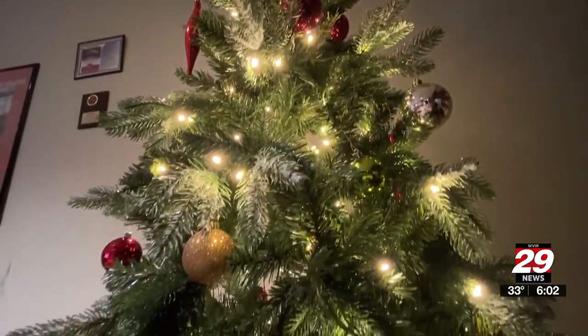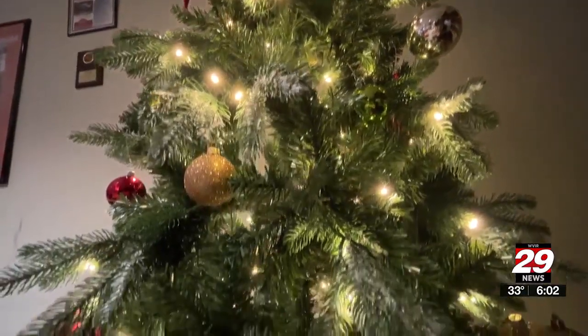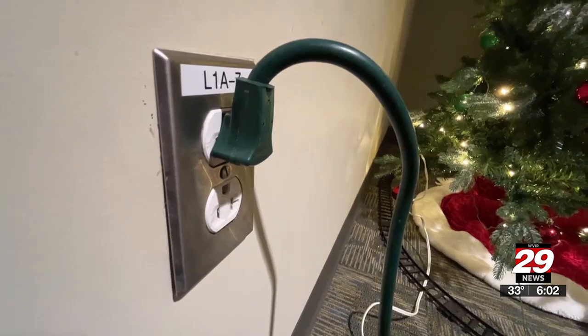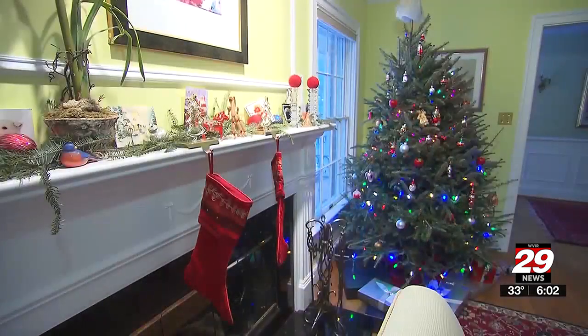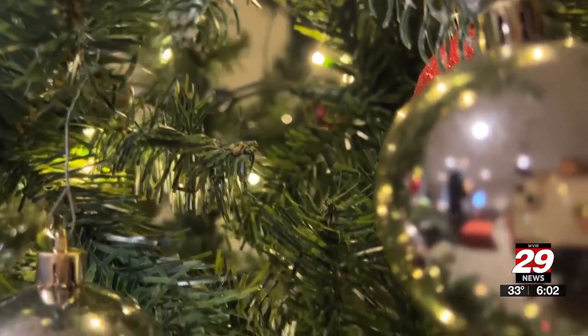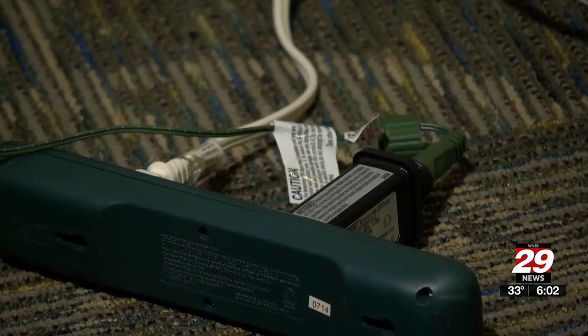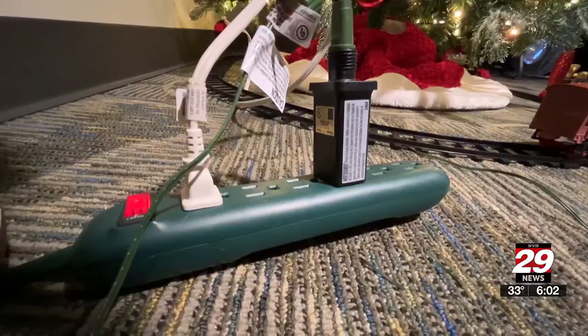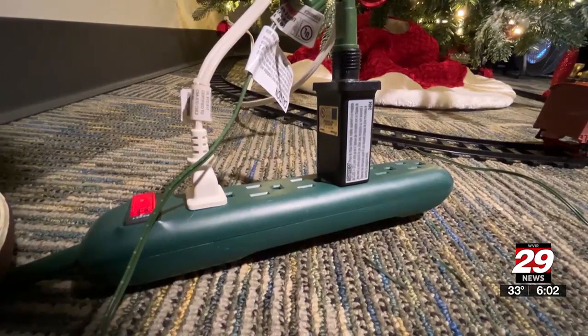Another concern is what you're doing to light up the season outside of the kitchen, especially when extension cords are filled with plugs. With Christmas lights or any decorations, the wiring can start to get hot. That can start a fire. To be cautious, Phillips advises using surge protector cords. Extension cord, the wiring. A surge protector has a built-in breaker, and you can tell that because it has a reset switch on it.